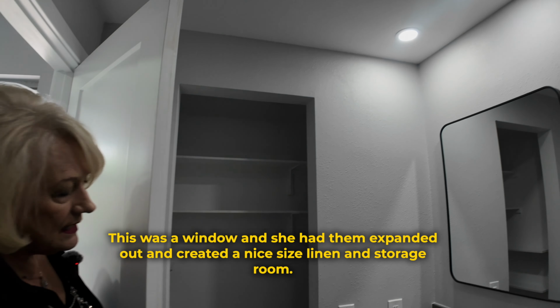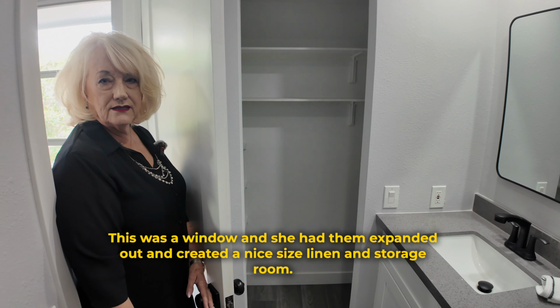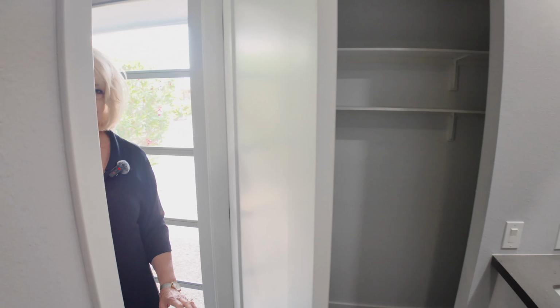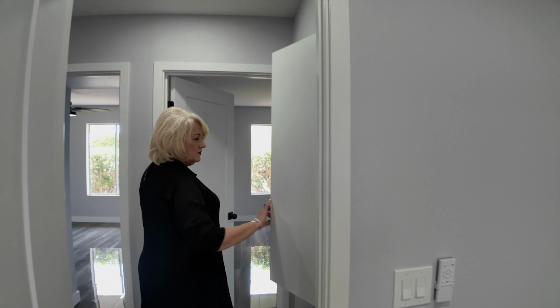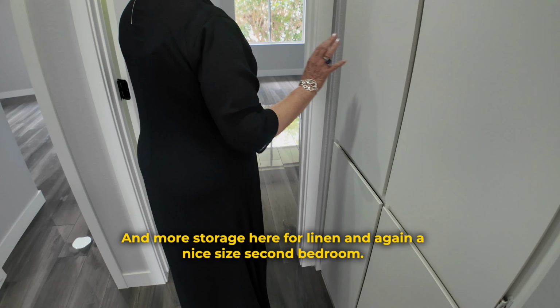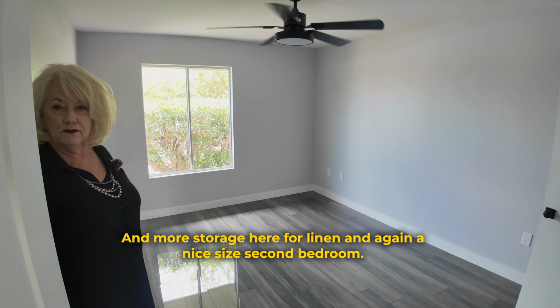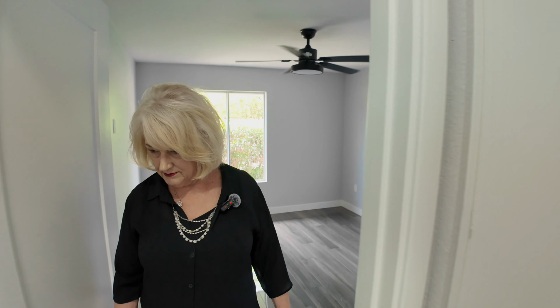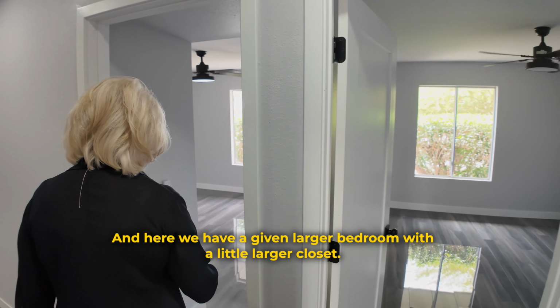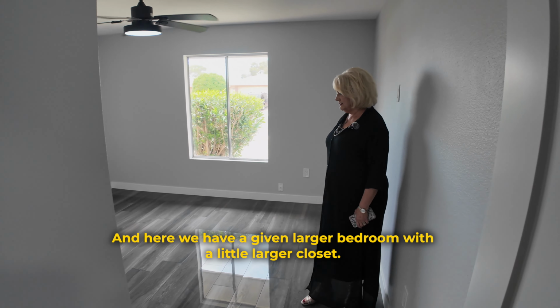This was a window, and she had them expanded out and created a nice size linen and storage room. More storage here for linen. And again, a nice size second bedroom. And here we have even a larger bedroom with a little larger closet.